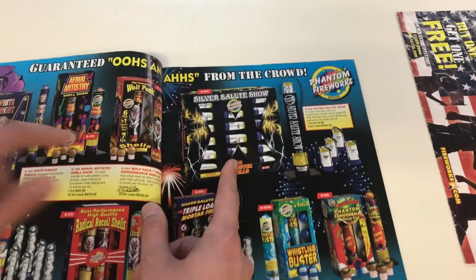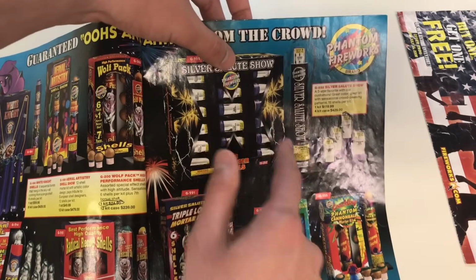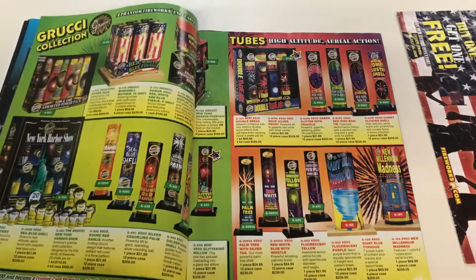Yeah, this one right here, the Silver Salute Shell. That was always my favorite. You can see, when I was a kid, I actually circled that just as a reminder that we need to get those ones, I'm sure. Yeah, super cool to look back on this.